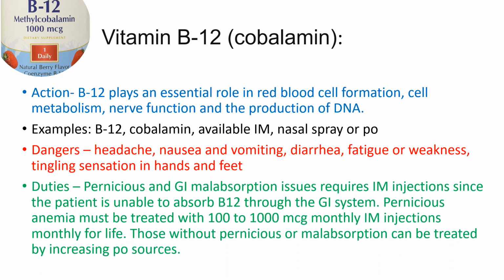The duty that the nurse should know about is if they have a B12 issue that is caused by a GI problem, because the B vitamin gets absorbed in your gut. So if the stomach can't absorb that B12 for some reason, maybe they're missing that part of the stomach that's supposed to absorb it, it doesn't work very well, or they have the genetic cause of B12 anemia called pernicious anemia, which is discussed in the anemia video, then they have to get their B12 by IM injection. PO would not work for those people that can't absorb it through their stomach.